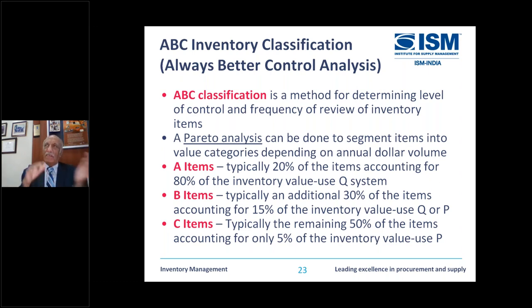So ABC classification is a method of determining the level of control. It's very common sense: if something costs me more and those items are lost, I'm in trouble, so I need better control. Then there are C-class items, low-value items. Even if the accuracy is less, no issues, because the cost is less. So Pareto analysis of 80-20 applies here. A items means typically 20% of the items; if you've got 10,000 types of items, 2,000 items will cover 80% of the inventory value.